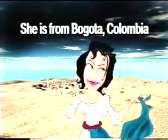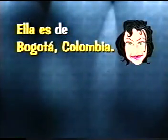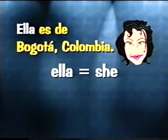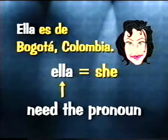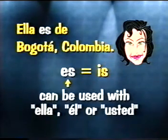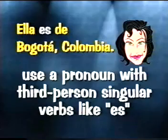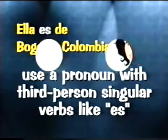She is from Bogotá, Colombia. Ella es de Bogotá, Colombia. Now look at this sentence. Ella es de Bogotá, Colombia. Ella is the pronoun that means she. We needed the pronoun in this sentence because es, the third person singular form of ser, can be used with ella, él, or usted. Unless it's obvious who you're talking about, you have to use a pronoun with third person singular verb forms like es.